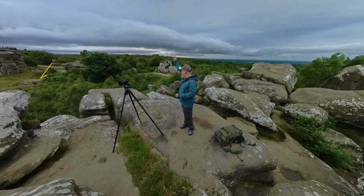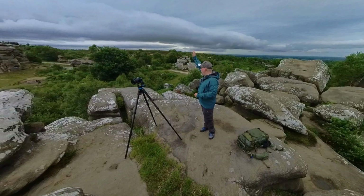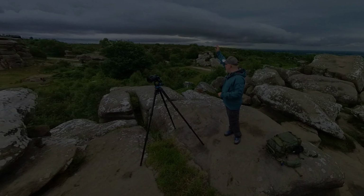So there's Dave, on his way back to the car park. With that, the challenge is over. He's got his 3 images and I've got mine, so it's just time to meet up and compare. Right, so we're back at the car park. We've taken 3 photos. I might have taken a couple more, but we're going to post 3 favourites.